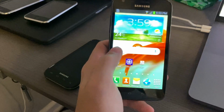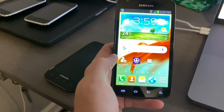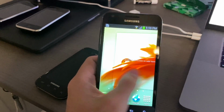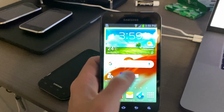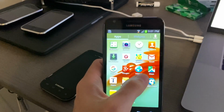So this one has been updated to 4.1. You've got the new marketplace, the new Google search bar here. And honestly, it really runs pretty well for it being from 2011. Has a newer version of TouchWiz, obviously. And this kind of look lasted for a while here.